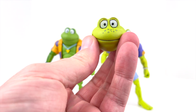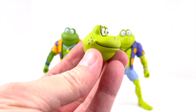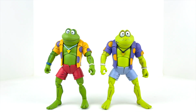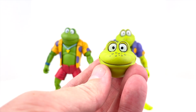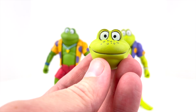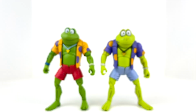So the first thing we got was an additional head sculpt for him. There's a little bit of difference here. This is more of a happy looking head sculpt, whereas what he comes with out of packaging gives a little more of a scared look, like something's going on. This just gives more of that happy look, which is really the head that Rasputin comes out of package with. We'll take a look at Rasputin's other head sculpt as well. We'll see if it's maybe the scared version.